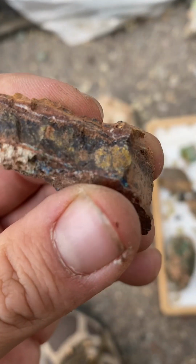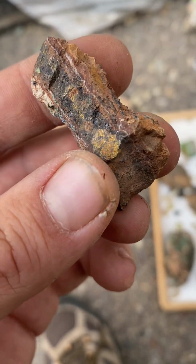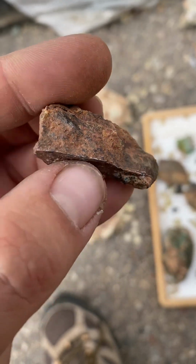This is probably the best example of flash on a chalcopyrite that I got. It's got like that gold and orange flashy part on it. That's really cool, and that actually goes all the way around the rock, but not as pretty as that one spot.